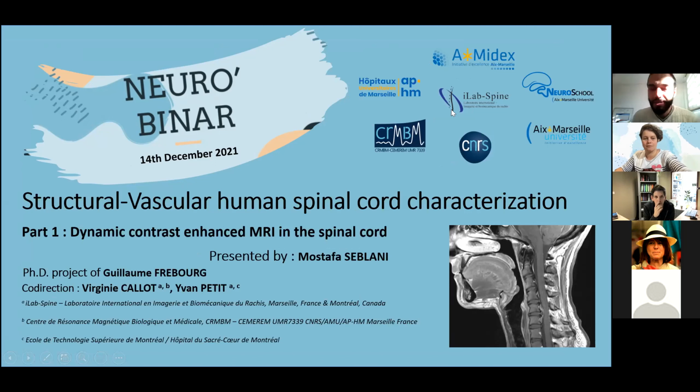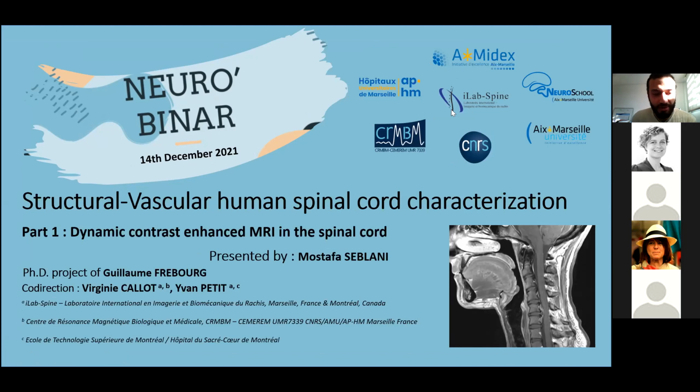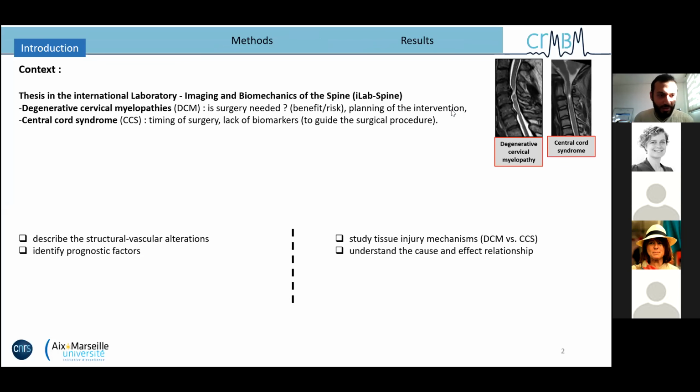Okay. So hello, everyone. I'm going to present to you a part of Guillaume Frébourg's thesis about the structural vascular characterization of the spinal cord, and more precisely on the use of the DCE MRI for the spinal cord. So the international project between Marseille and Montreal in biomechanics and MRI is focused on 2 pathologies. The first one is degenerative cervical myelopathy, caused by arthrosic changes related to aging, which leads to chronic compression on the spinal cord. The second one is the centromedullary syndrome or central cord syndrome, which is an incomplete injury of the spinal cord caused by the cervical hyperextension.